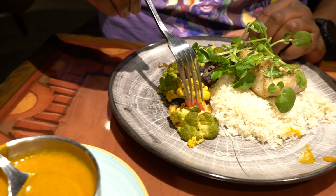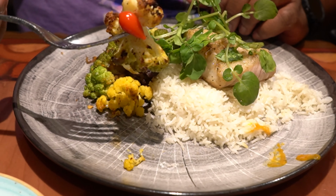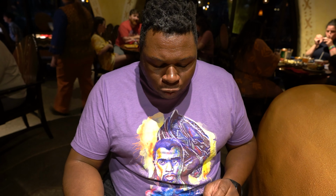And on the back side here, we do have some roasted cauliflower with some peppers. I'm going to go ahead and stabby that. This is the kind of roast I'm sure the princesses wish you could always have on cauliflower at home. Seasoned and roasted. Nice and smoky. The pepper's a nice touch. Adds some pepper flavor, but not heat. 3.5 out of 5 clouds.